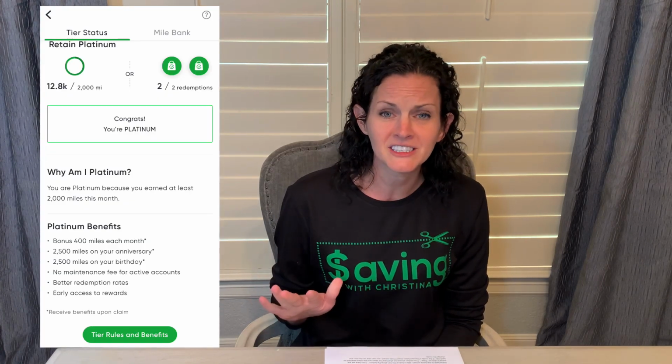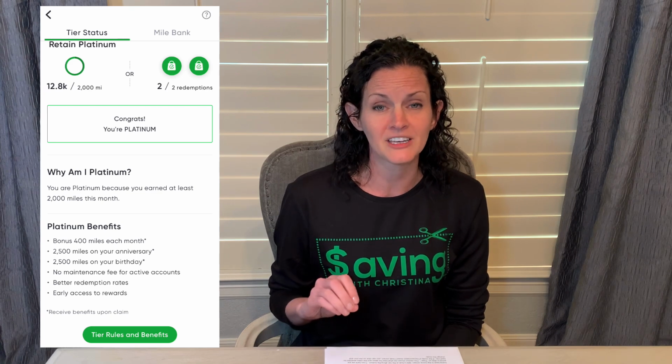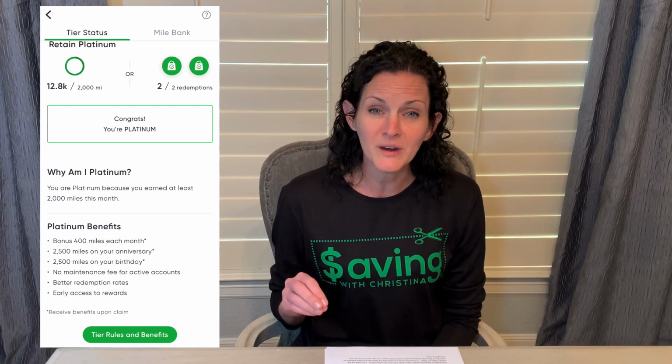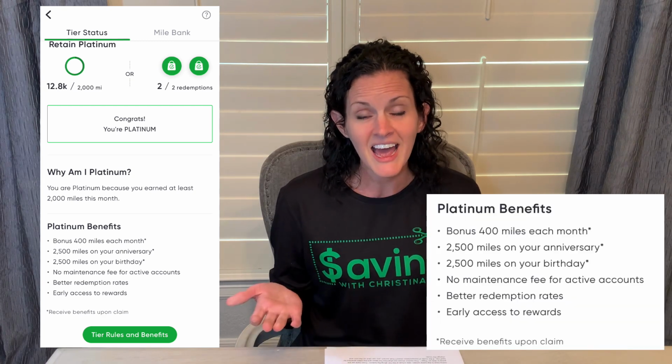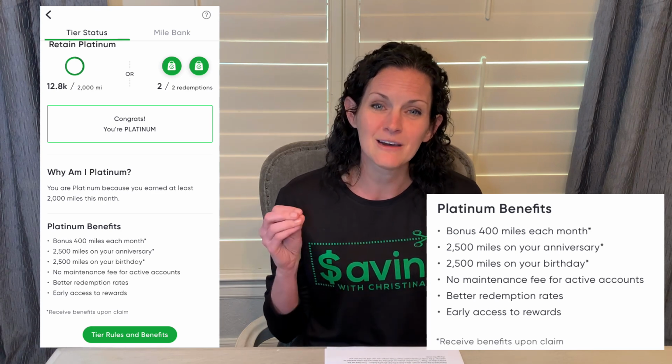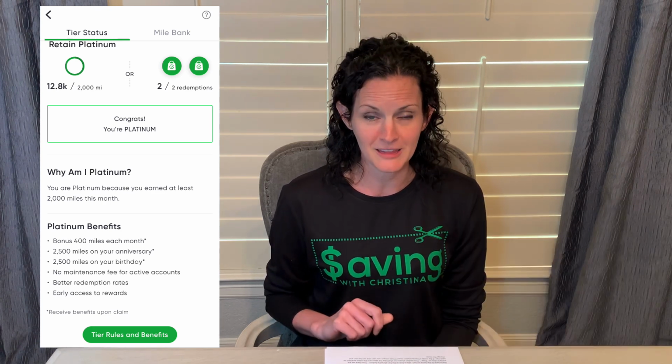When you open the app, you are going to arrive at the home screen. On the home screen, you can see how many miles you have earned and what tier level you are at. If you click on the tier status, you can see what level you're at, as well as all the benefits associated with that level. So as you can see, I am at the platinum level, and it shows you the bonus miles I get each month, as well as on my app anniversary, which is kind of cute, and the bonus miles I get on my birthday.